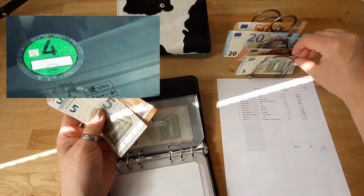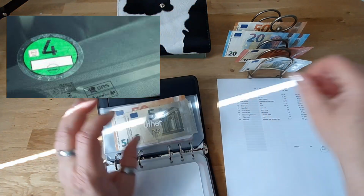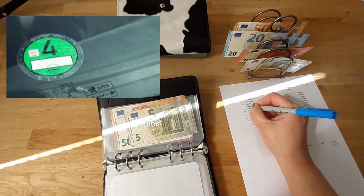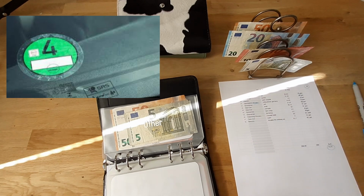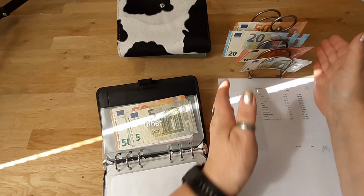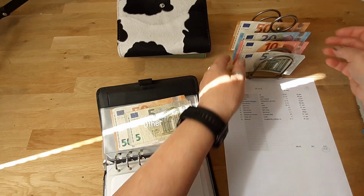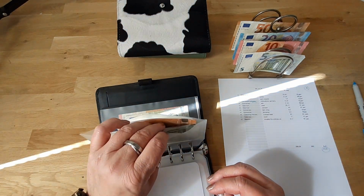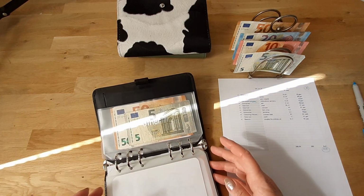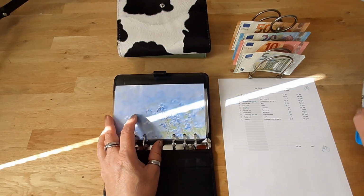And it will be coming out of miscellaneous, not car maintenance. Because the trips to Germany we take are for friends or for shopping, for my groceries, to save on groceries. So I think it can come out of our communal envelope.